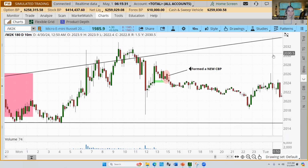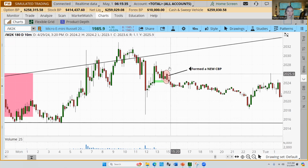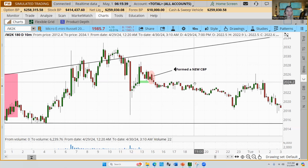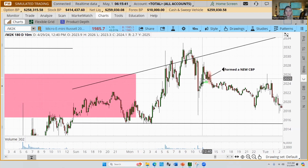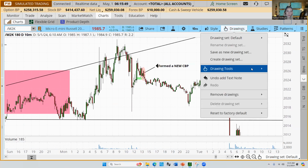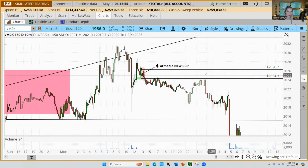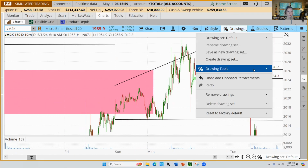Keep an eye on these. 6 p.m. open, and great time to pay attention to some of these setups. This one was a beautiful setup because we literally gapped up and then started breaking down. That's when we formed a new controlling breakout pivot. As you can see later on, it got a little bit more volatile as we dropped and then started rallying. But ultimately, that controlling breakout pivot is where we look for our trade opportunities. So again, love this setup on the Russell.